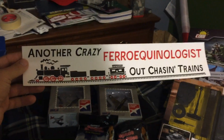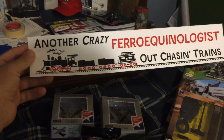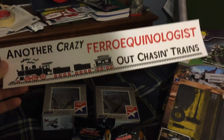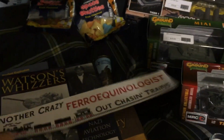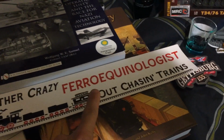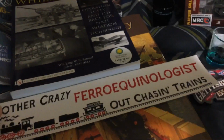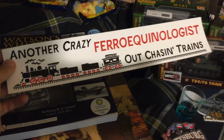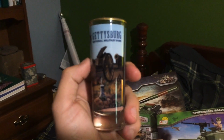Now this is funny. This is a bumper sticker, and it says, "Another crazy ferroequinologist out chasing trains." And if you hadn't heard what I said before about what a ferroequinologist is, ferroequinology is turned into two things. Ferro, which means iron, and equine means horses. It's the study of iron horses, so it's the study of the railroads. And that's what I am. I'm a studier of the railroads. Moving on. We got this nifty shot glass from Gettysburg.